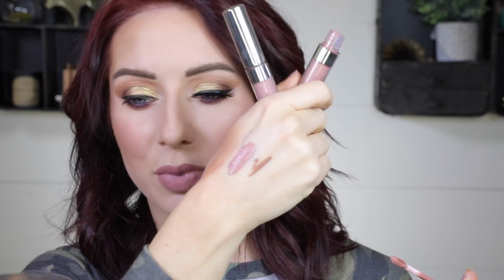I used the BFF2 from Colourpop lip liner. It's just a really nice nude. And then I topped two different colors on top. I mixed Littlesticious and Bianca. One is a matte and one is a satin. I started off with the matte color, which is Bianca.